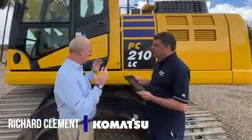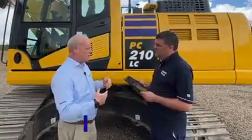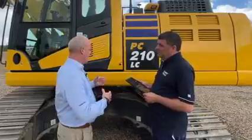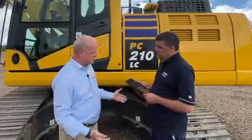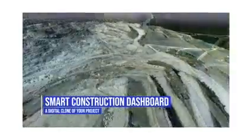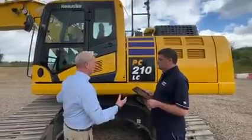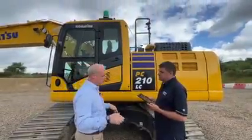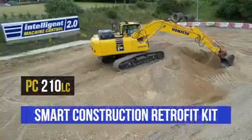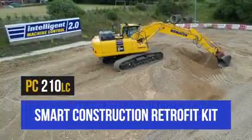Yeah. But in this case, what we're doing here this week is we're looking at our new retrofit kit that we've developed for smart construction, which is a 3D machine guidance system, but also a data feed into the smart construction dashboard, so we can look at the as-built data, etc. So this machine here, which is our demonstration machine from the demo ground here, standard PC210 LC-11, has been fitted with the smart construction retrofit kit.